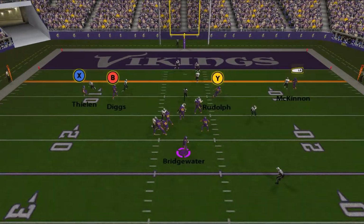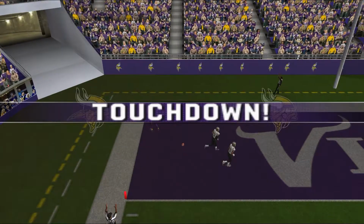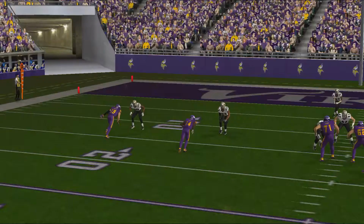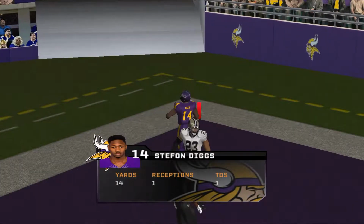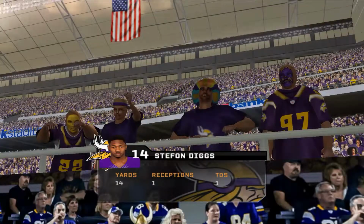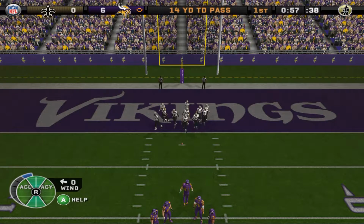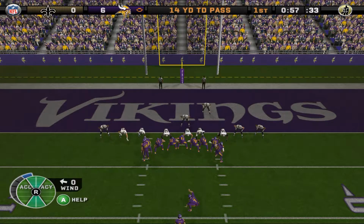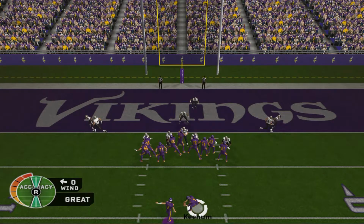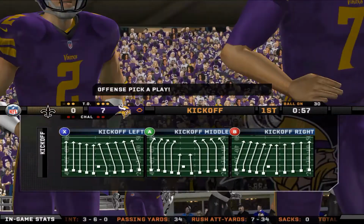Gunning this one to the end zone. Touchdown, Vikings. This is a good play by the offense in the red zone. The wide receiver is going to break away right here and come up with a catch and the touchdown. The extra point attempt is good. Minnesota jumps ahead by a touchdown.